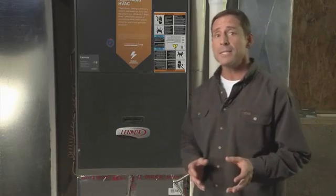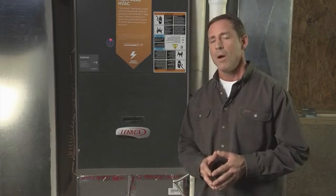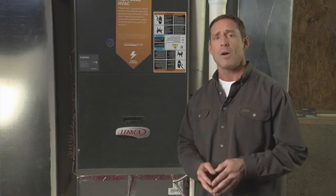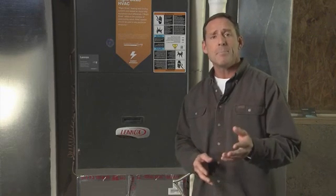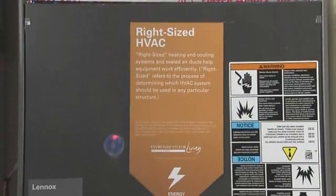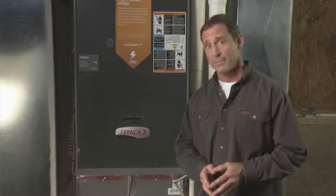Within a tightly constructed, energy-efficient home, bigger equipment is not necessarily better. Oversized HVAC equipment operates less efficiently, causes humidity problems in addition to being more costly. This is one of the most efficient furnaces on the market, and as you can see, it's relatively compact. Right sizing a home's heating and cooling system is important.